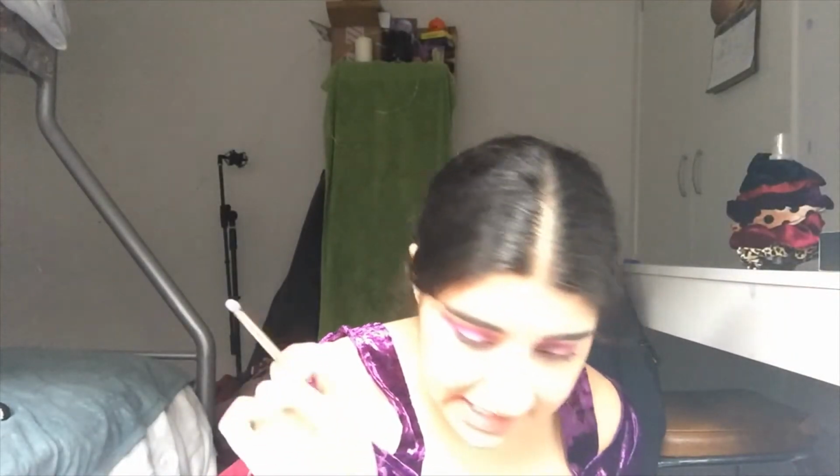So just quickly, I'm going to try on my waterline. I'm going to add a little bit of color. So what I'm going to do is dab into those light shades on my palette. Here it is. I'm going to dab into the lighter shades, and I'm going to add that just a tad bit under my eyes and my waterline.